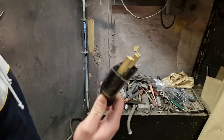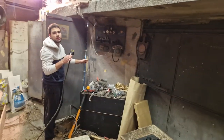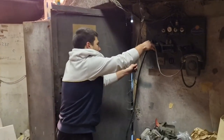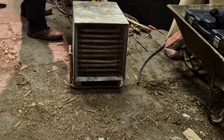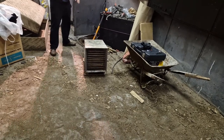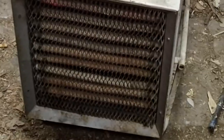Right, so we're going to try the industrial heater. Look at the connector, not the connector, the plug. Look at this thing. God knows if... So I'm going to take 10 steps back. Hide behind the door. Oh, wow. Okay. This thing, it really is industrial.